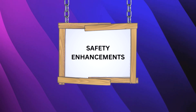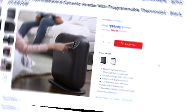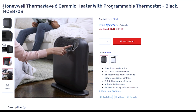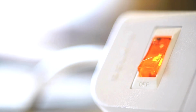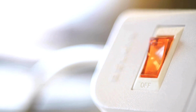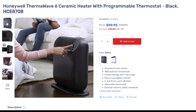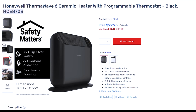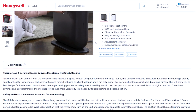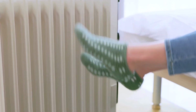Safety enhancements. The Honeywell Space Heater has its safety factor well thought out. It comes with many integrated safeguards intended to provide you with comfort. The tip-over protection feature turns off the heater when the device is accidentally tipped over to avoid cases of fire. Also, an overheat shutoff is available to help the heater prevent overheating if it attains a dangerous temperature. Additionally, the outer surface of the heater is coated with a cool touch to guarantee safety. This is especially helpful if you have children or pets.